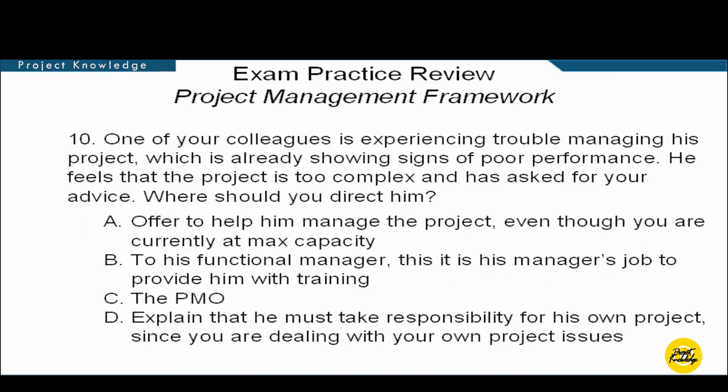Option A is incorrect. This option is implying that you would take on part of his project. This would be an irresponsible thing to do for a few reasons, and one of them is that you are setting up your own project for failure. If you are currently at max capacity, then your own project would fail.